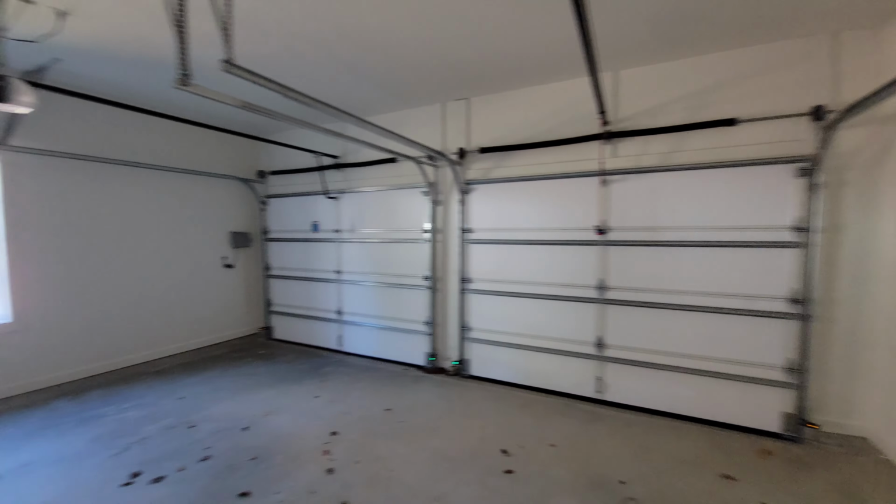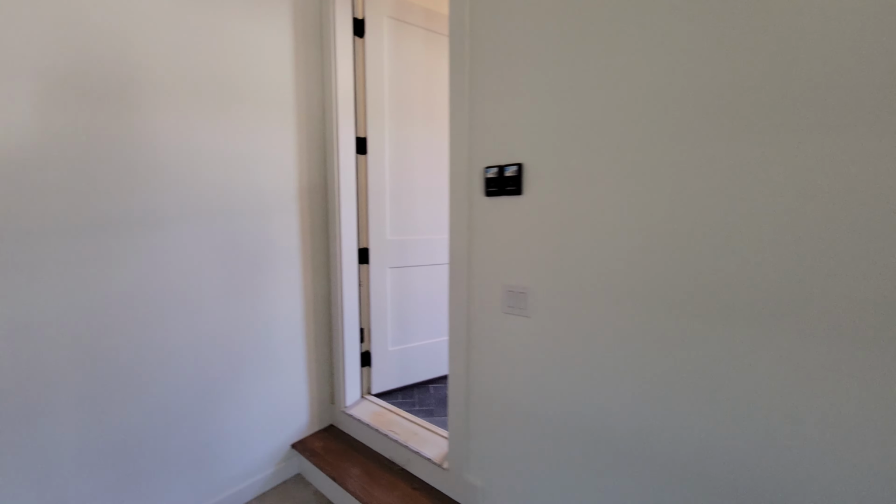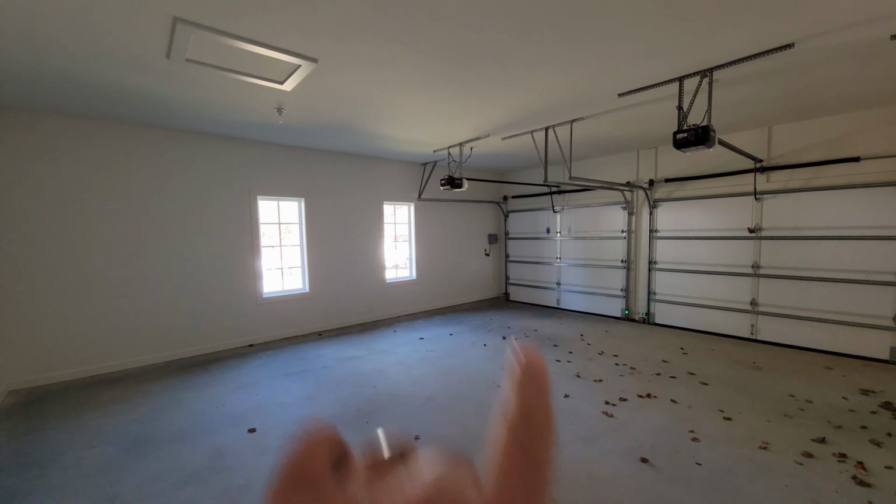Insulated garage doors. You've already got the hookup there if you drive an EV for your charger. And you may have seen it in the corner. Irrigation system right over there.